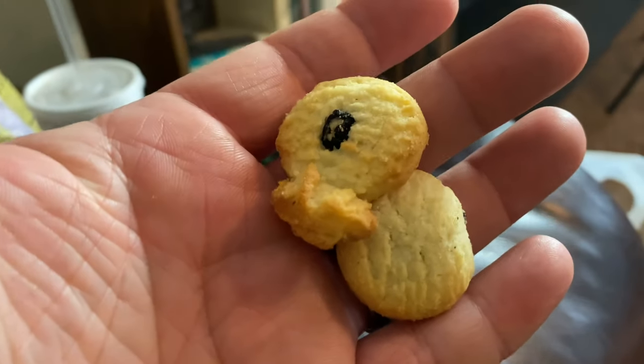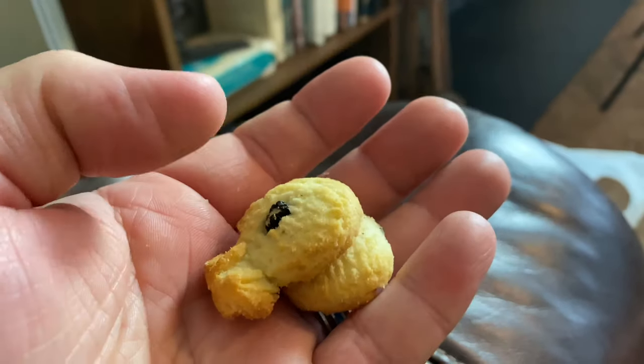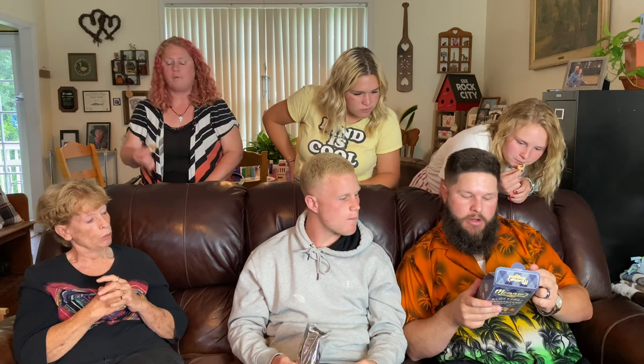So these are just little blueberry shortbreads. I love shortbread cookies. They kind of have a little lemon flavor to them. And lemony and buttery. No, yeah, there is a little bit of lemon in it.